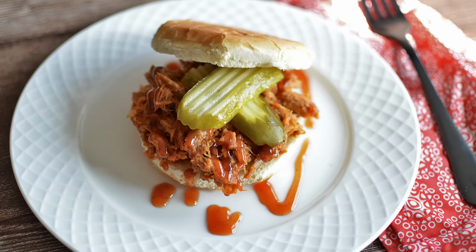So all you're going to do is throw this pork roast in the crock pot with this barbecue sauce. If you have an onion, throw it in there. If you don't, just add salt, pepper, onion powder, whatever seasonings you have inside your cabinet, shred it up, put it on the buns. After it slow cooks all day, it's going to be super tender and delicious, and you've got barbecue pork sandwiches and chips.